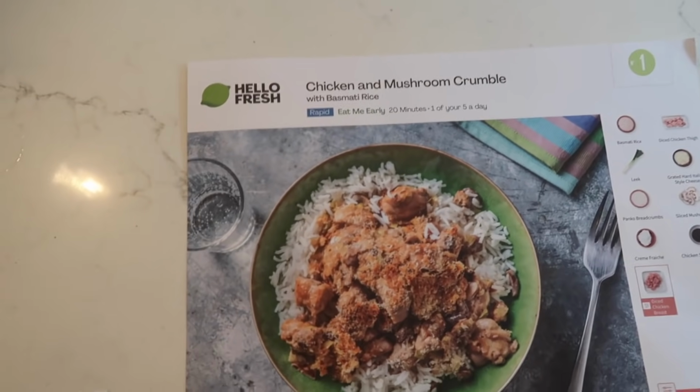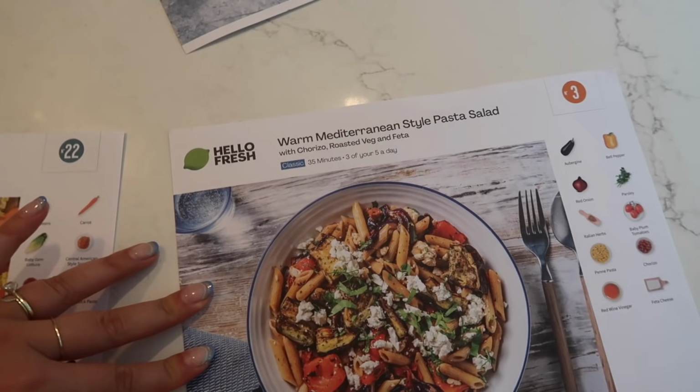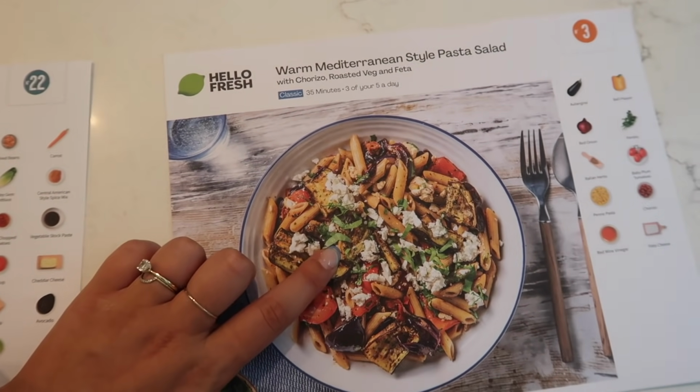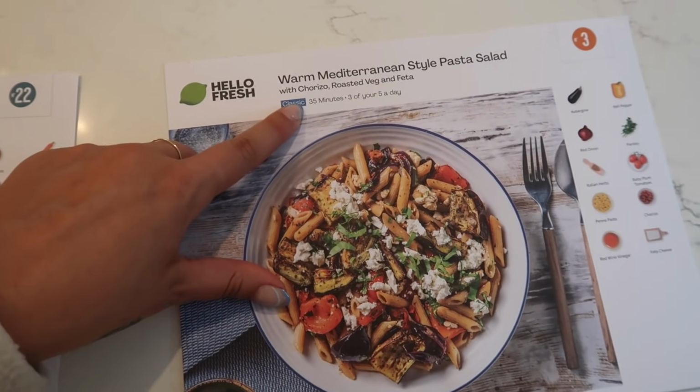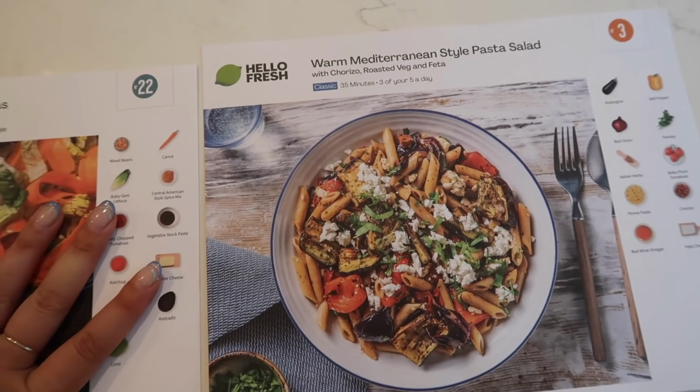Very excited about that. Chicken and mushroom crumble. Looks like a nice hearty, warm meal. This is a wild card. It could be good, although Patty hates feta, so I feel like he will hate this, I will like this. Warm Mediterranean style pasta salad with chorizo, roasted veg, and feta.